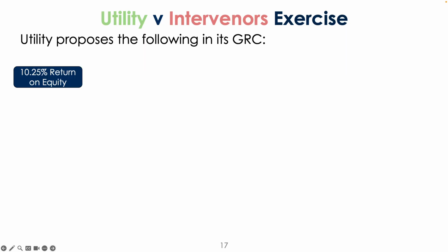So let's think about an example, or maybe a set of examples, where a utility is going to be proposing something in a GRC, and we can think about why it would make sense on the utility side, and then what you might push back on if you were an intervener in these proceedings, right?